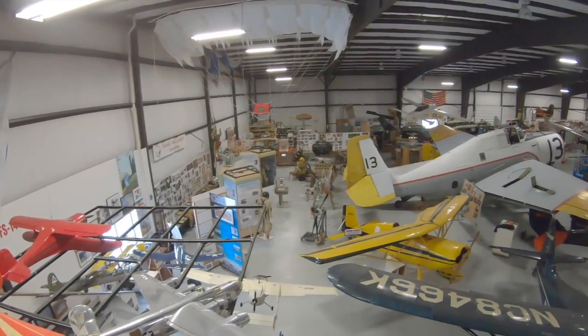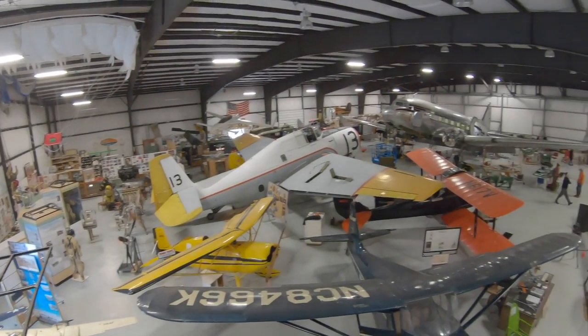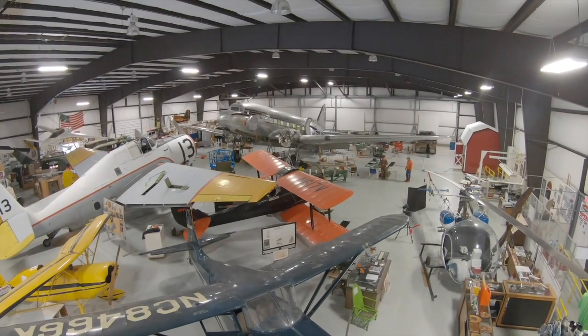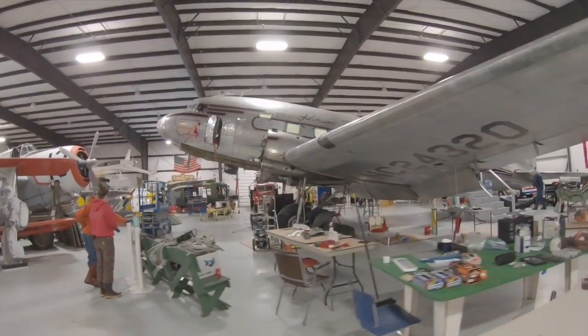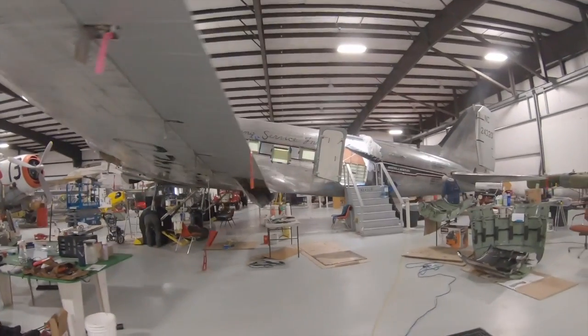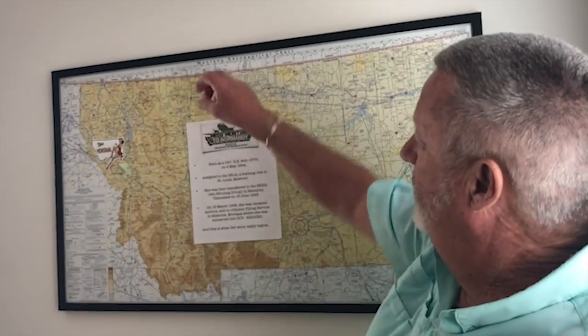We too have a DC-3 that we are getting ready to go to Normandy for next year. And Mikey has graciously offered us the opportunity to get our aircraft out there and our story out there. I'm going to start right now, real quick, just giving you a quick introduction to our aircraft.